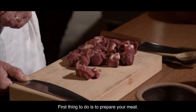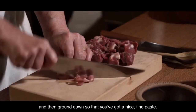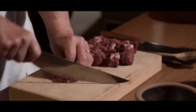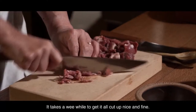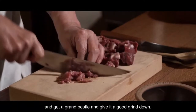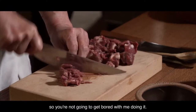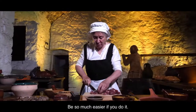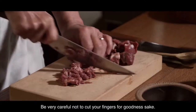First thing to do is to prepare your meat. It needs to be chopped up very, very fine and then ground down so that you've got a nice fine paste. It takes a wee while to get it all cut up nice and fine, and then pop it into a mortar and get a grand pestle and give it a good grind down. I'll just show you a wee bitty so that you're not going to get bored with me doing it. You take a wee bit of time at home, and of course you might get somebody to do it for you. It'd be so much easier if you do it. Be very careful not to cut your fingers, for goodness sake.